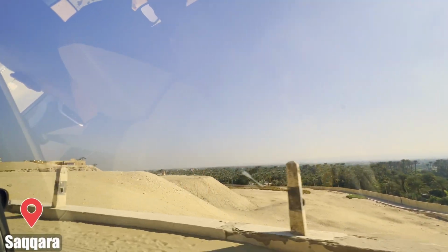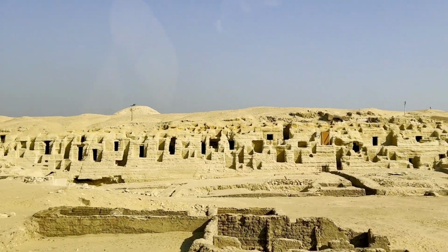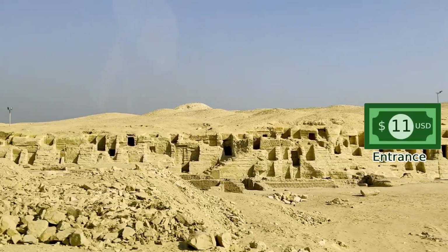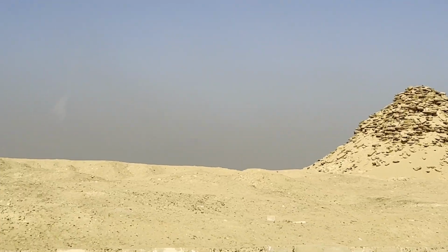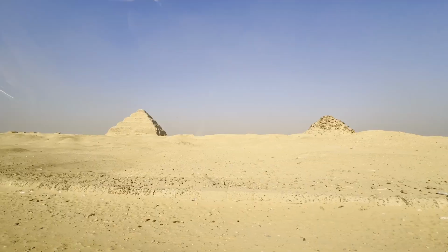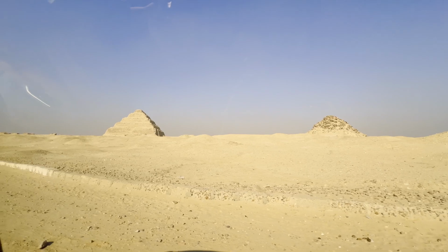Saqqara is truly an open-air museum, one that has ancient Egyptian history on display. Entry to the site costs 540 Egyptian pounds, about $11 per person for general access. We hired a tour guide with a private driver to navigate the area and learn more about the historical significance, and the price? $60 for both.